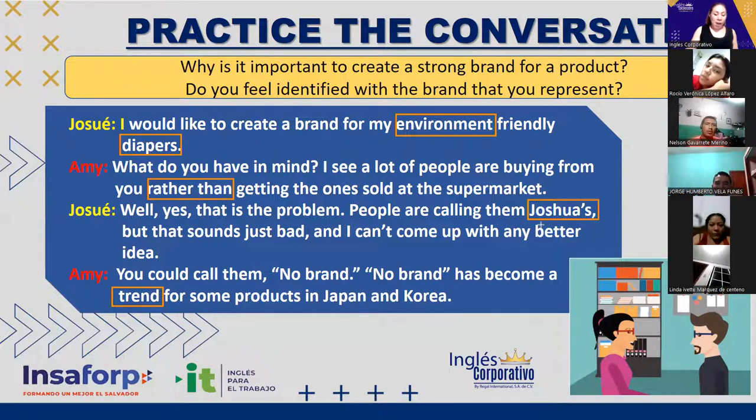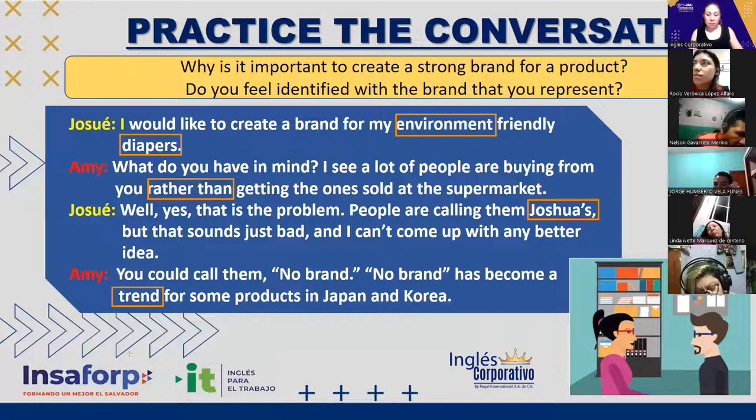And then we have the word trend. Trend means something that becomes popular, that everybody wants to do. That's a trend. So it's any activity or anything that people do because it's popular. Tendencia, right. Exactly.